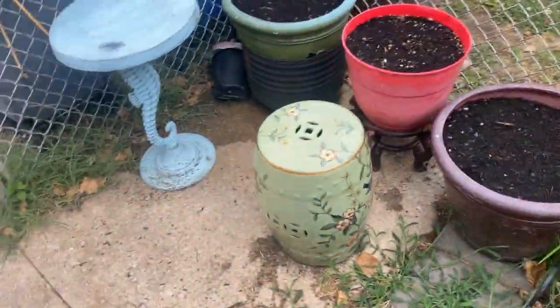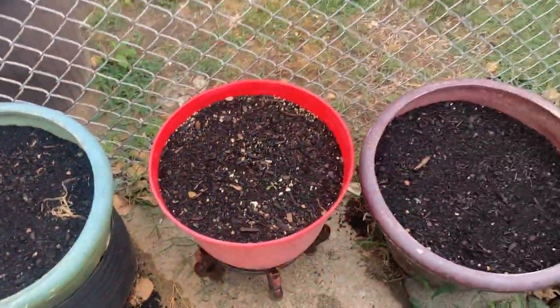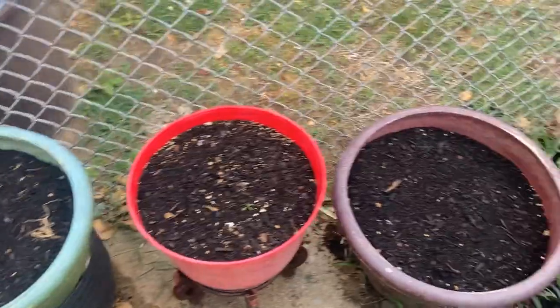And then I'll show you these pots, because they haven't started growing. We got avocado, strawberries, blueberries. So when they start popping up, I'll let you know.